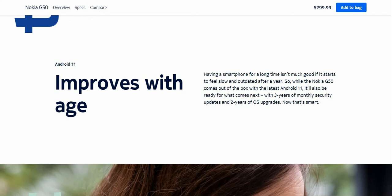You're lucky enough if you get a budget phone that gets 2 years of OS updates. You're lucky if you guys get that. So 2 years of OS updates and 3 years of security updates, which is very nice.